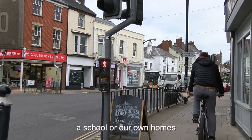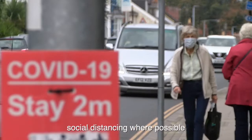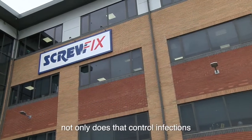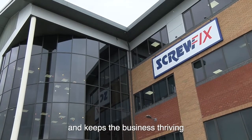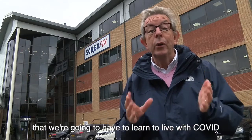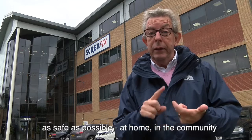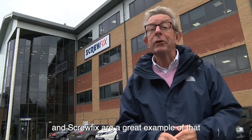Whether it's in a workplace, a school or our own homes, COVID safety protocols, regular hand washing, social distancing where possible, and ventilation remain very important. In workplaces like this, not only does that control infections, but it improves workforce confidence and keeps the business thriving. It is becoming increasingly clear that we're going to have to learn to live with COVID, but there is much we can do to keep ourselves as safe as possible at home, in the community, and of course in the workplace. And Screwfix are a great example of that.